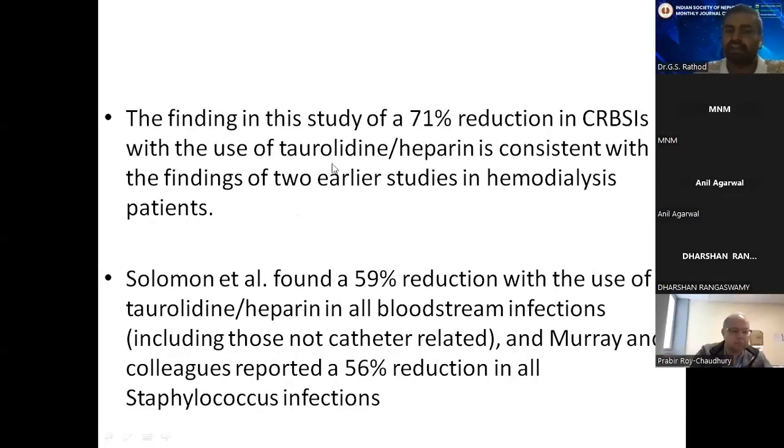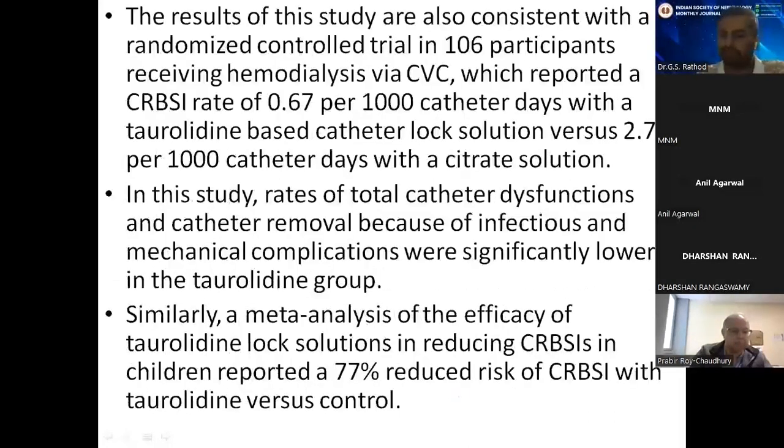The finding of this study, a 71% reduction in CRBSI with the use of taurolidine heparin, is consistent with the findings of two earlier studies in hemodialysis patients. The first study, Solomon et al., found a 59% reduction with the use of taurolidine heparin in all bloodstream infections, including those not catheter related. And Murray and colleagues reported a 56% reduction in all staphylococcal infections.